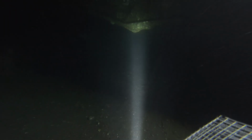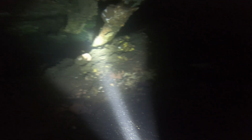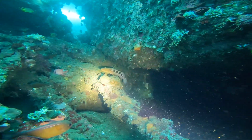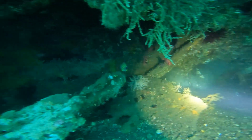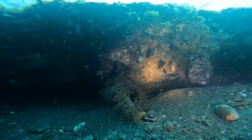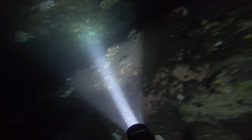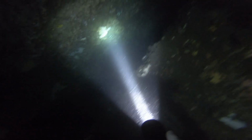Oh yeah, I can see it. It's over here. Guys, we're in this big cave. There's all sorts of stuff around here. During the day, these caves and overhangs are full of small reef predators, like soldierfish, sweepers, lionfish, and big morays. But at night, they venture out to hunt, and this cave was eerily vacant.